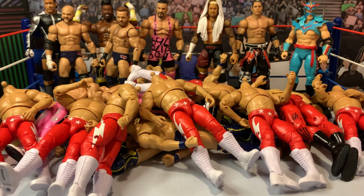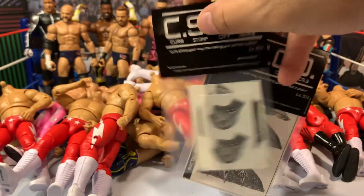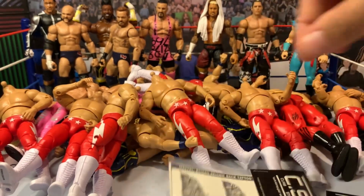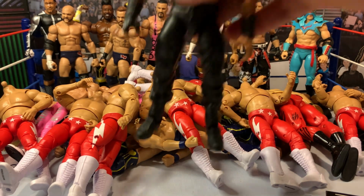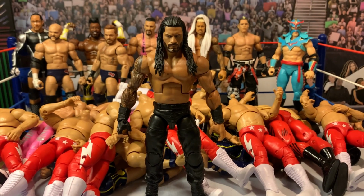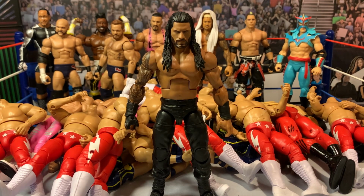First things we have are decals for Roman Reigns, and obviously we are at no shortage of Roman Reigns elite figures, but I got the chest and arm tattoos. I've got the back tattoos because I want to make an elite Roman with the Rock torso. So this is mine. I did not buy this one. This is from some pieces I had. So what I'm going to do is just take this Rock body, and I am going to make a Roman with that. I've always thought that is the torso that they should have used for his elites.